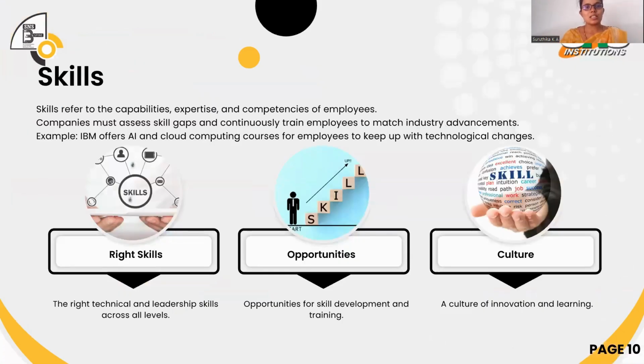The last S is skills. Skills, as we all know, refer to the expertise or talent aspects of the individuals. So companies will always have to ensure that the skill gaps are properly met. If there's any skill gap that is identified, it is the duty of the company to ensure there are proper competency mechanisms jumping in to continuously train its employees in a way that the skill gaps are met.